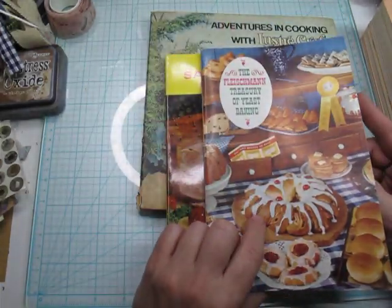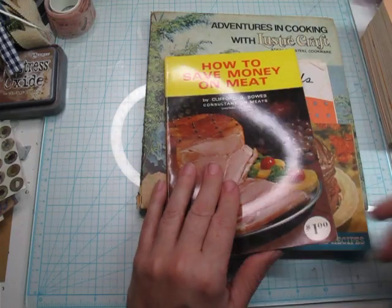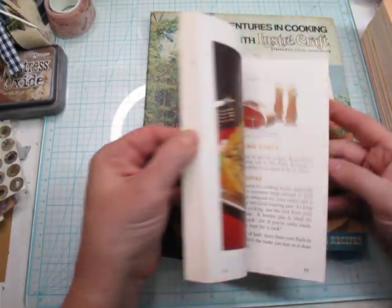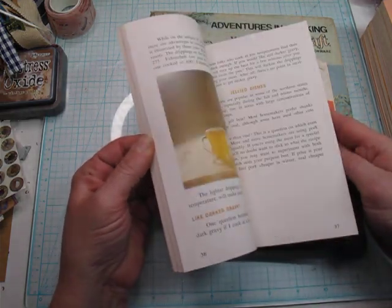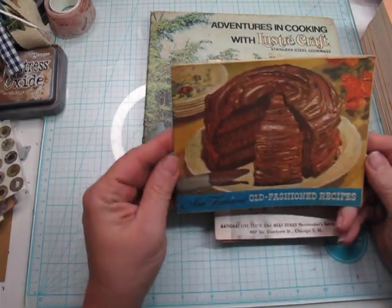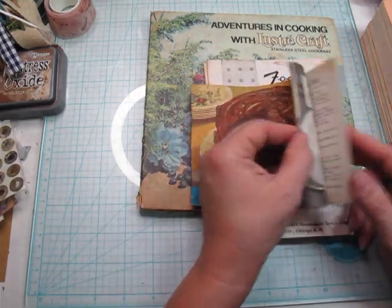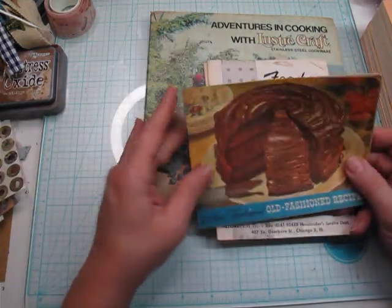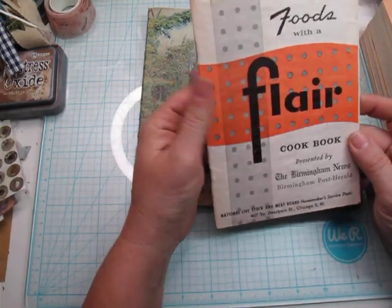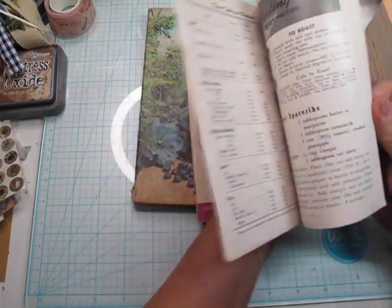I'm excited about this one, too, because there's probably some great bread recipes in there. How to Save Money on Meat. So this is a really cool thing, freezing and how to make different meats and cuts and stuff. Old-fashioned recipes, new. I have something similar. I might have this one. I love that. Foods with a Flair cookbook by Birmingham News, Post Herald.